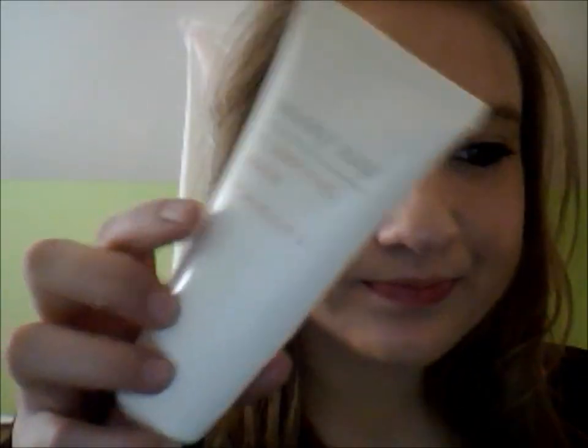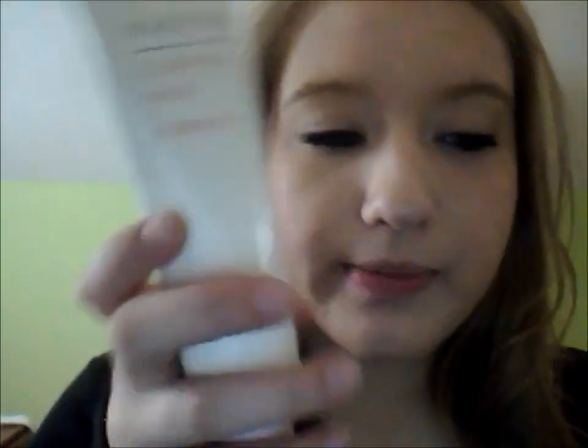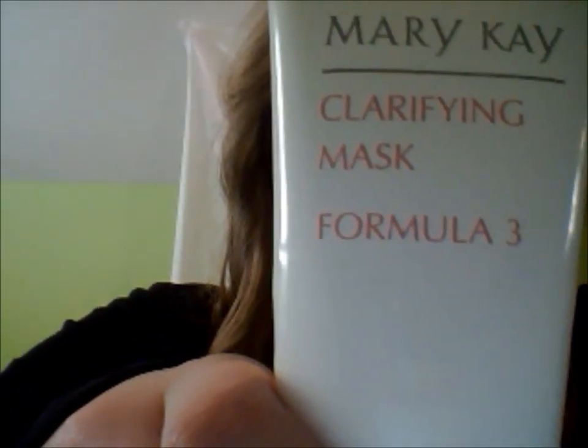Sometimes if I'm having a breakout, or in the summer when it's so hot out and you just feel so oily, I'll use this just to feel clean. And this is formula 3, and it's the clarifying mask. I don't use this a lot, but I like it because after I do, it doesn't make my face feel dry or tight. It makes it feel really soft and relaxed.